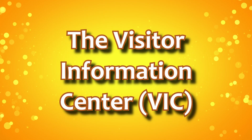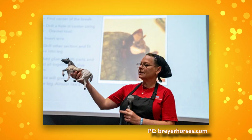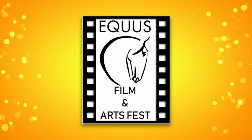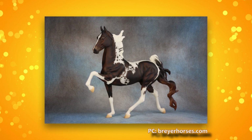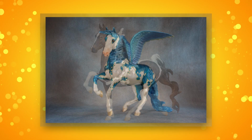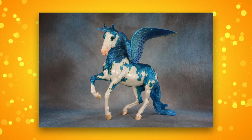The Visitor Information Center is one of the locations I recommend checking out. Free seminars are held there, so you can kick back and listen to talks ranging from model horse showing tips to real horse facts. Additionally, the center hosts indie films about horses courtesy of the Equus Film Festival on Sunday. Furthermore, the live auction models are held on display there on Friday and Saturday. Even if you don't plan on attending the live auction, seeing these connoisseur-level, often one-of-a-kind pieces in person is an experience of its own.